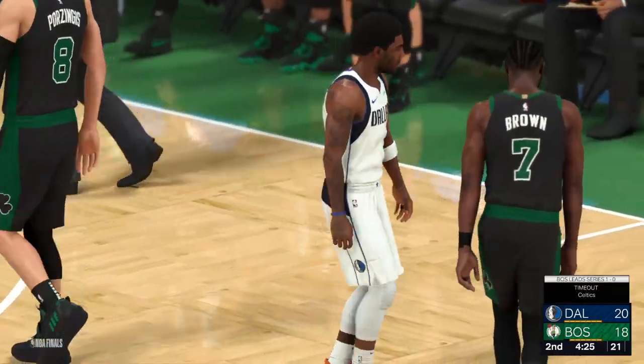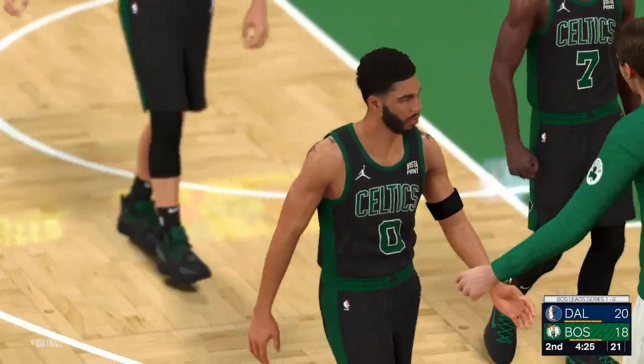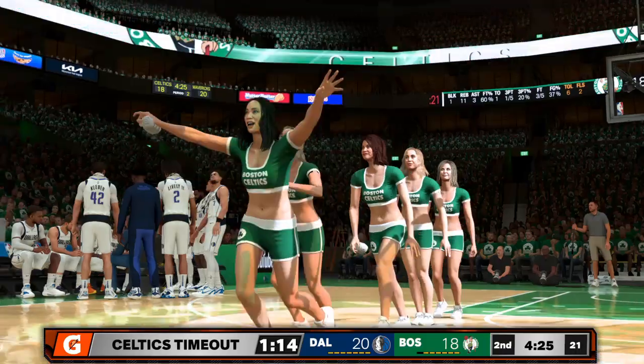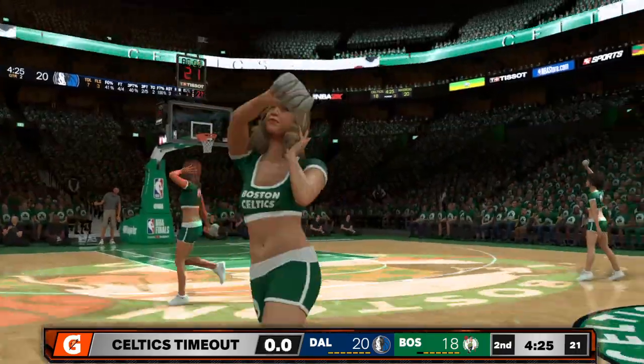And Boston calls time here. With the offense reeling, coach has to get these guys on the same page. And to me, they're just taking too many tough shots. And when they do get an easy one, the confidence just isn't there.